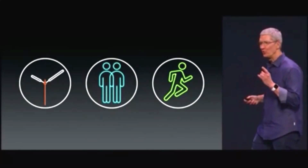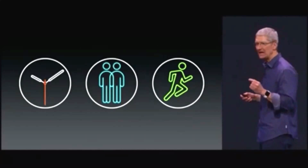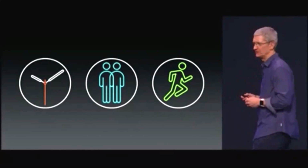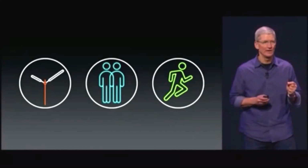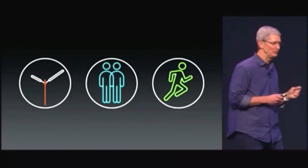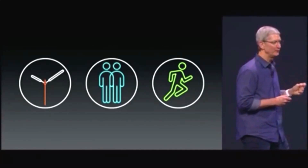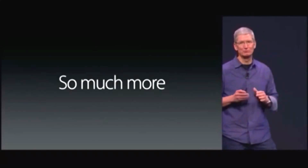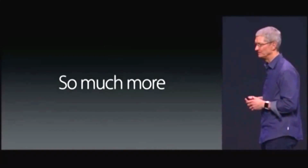Apple Watch required some deep innovation. It's a precise timepiece with incredible ability to customize. It's a new, innovative, intimate way to communicate directly from your wrist. And it's a comprehensive health and fitness device. And it is so much more that we don't have time to cover this morning.